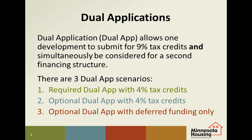On the next several slides, I will explain the 3 dual application scenarios and under what criteria each is available. Later, I will briefly touch on the additional underwriting due diligence that needs to be part of your dual application request. The 3 dual application scenarios are: 1. Required dual application with 4% credits, 2. Optional dual application with 4% credits, 3. And optional dual applications with deferred-only funding. This structure does not utilize any tax credits.